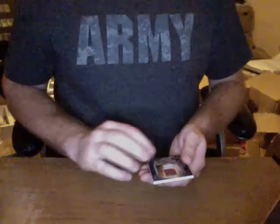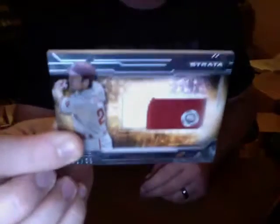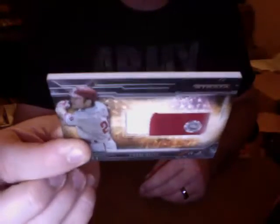And next up, number 99, Kendall Graveman for the Oakland Athletics. We got a nice patch coming up. Number 50, beautiful patch, Chase Utley for the Philadelphia Phillies. Nice color on that patch, two color patch.